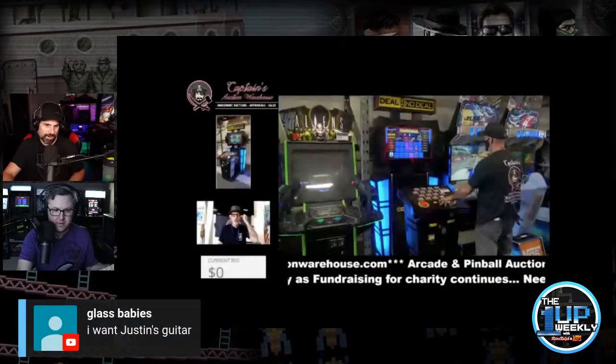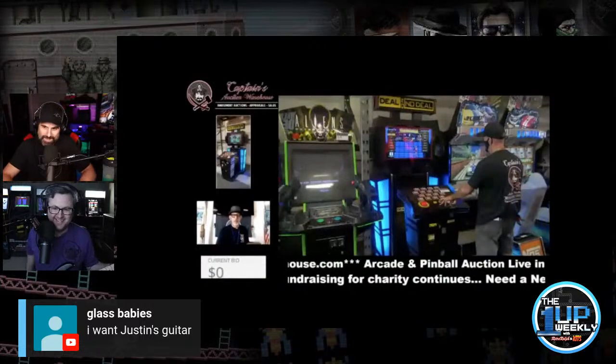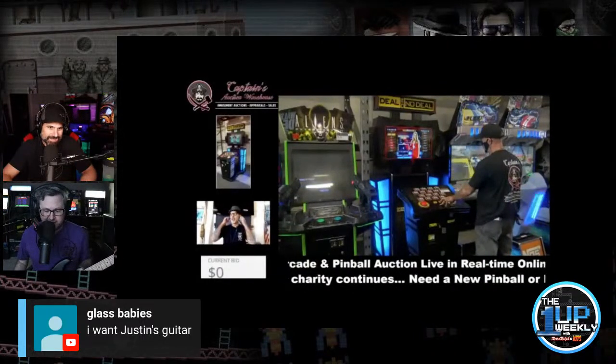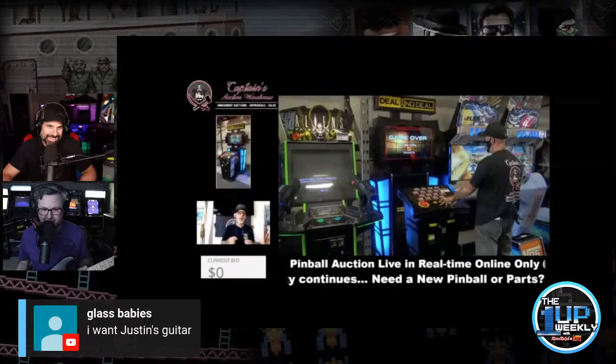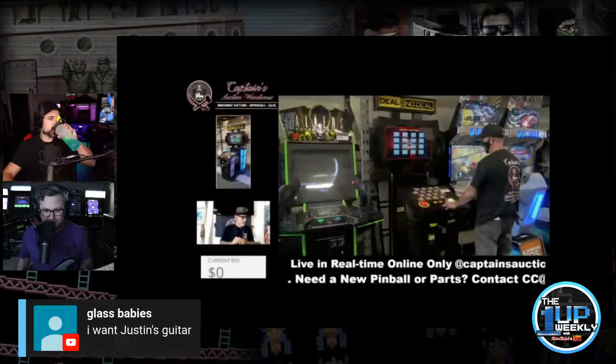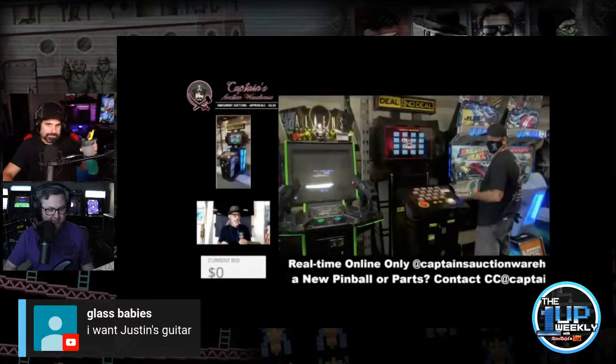Someone's bidding on your guitar. It has the front podium, so this is considered an upright Deal or No Deal. There is no seat or lighted floor. Genuine Billy Corgan signature guitar, Fender Stratocaster. That'll be later on. They do not make them anymore. They only made, I don't know, 1,000 of them. What do you think? What do you guys say?